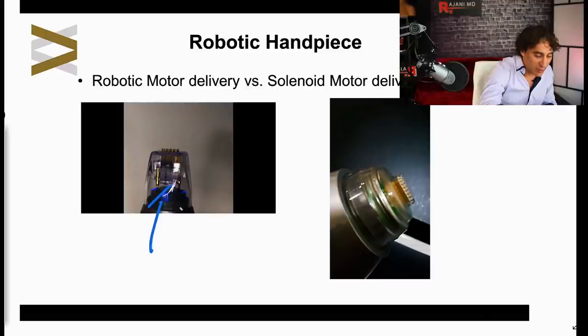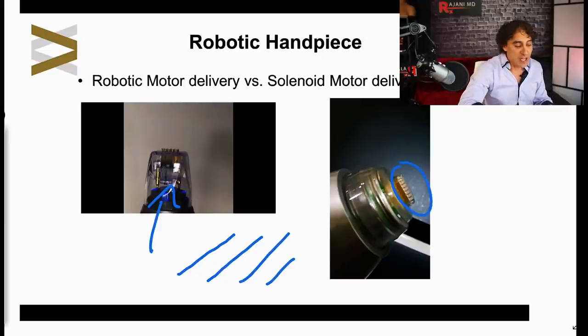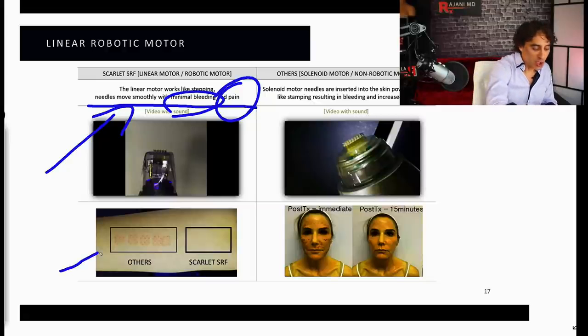Look in here, the motor and the delivery, how the needles enter all at once, and the number of needles we're going to talk about super quick. But the number of needles is important because you don't want to have too many, and I'll demonstrate that. So here you can see there's a big deal about how the needles move smoothly with minimal bleeding and minimal pain. Those are two key important points. But look, when you look at the number of needles in the delivery, look at comparable treatments.